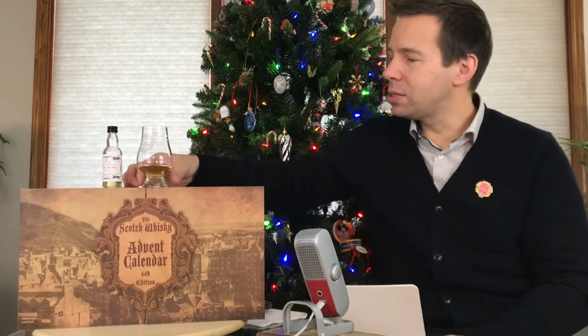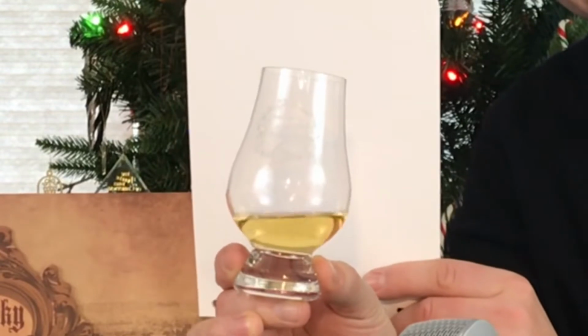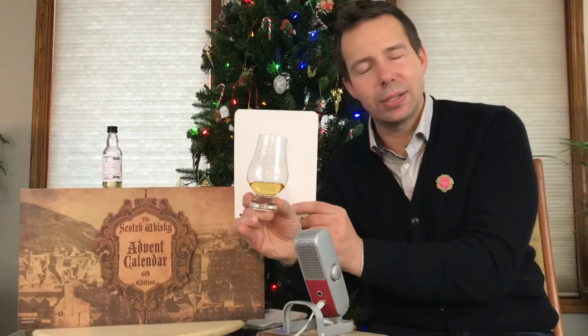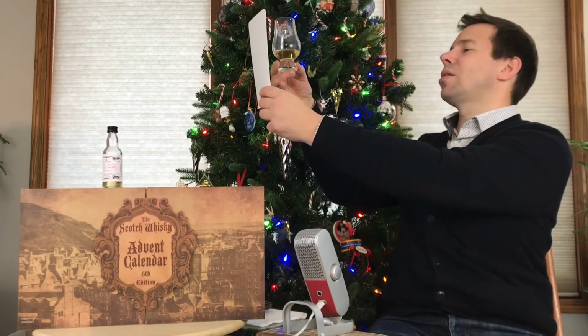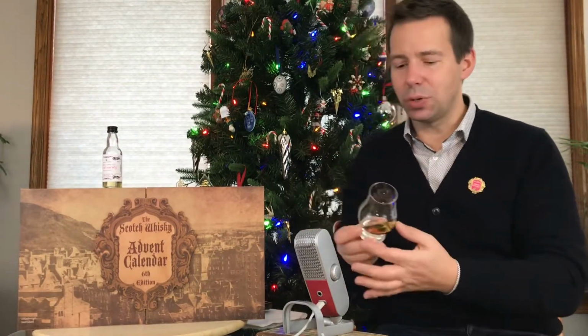The color, ladies and gentlemen, let's have a look. What do you see there for color? Pretty light, isn't it? And that's obviously all natural. It's obviously unchill filtered. Yes, a pale straw. A little bit less than 10 karat gold. Beautiful color, and it's so nice knowing that it's natural.